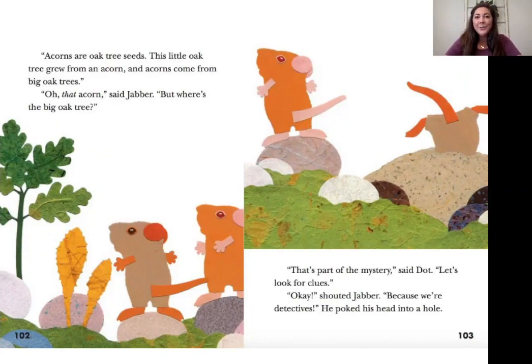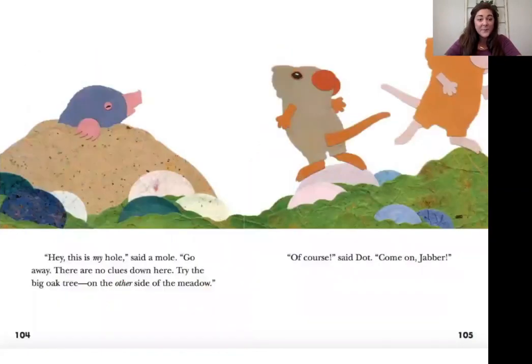So Dot says that they're looking for clues. Why would they be looking for clues? Yes, because they're detectives and they want to solve the mystery. Let's keep reading page 104 and 105 to find what clues they can find out.